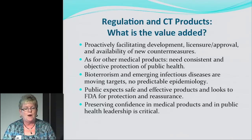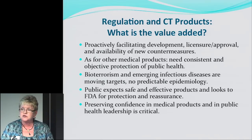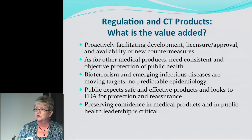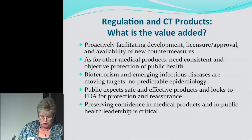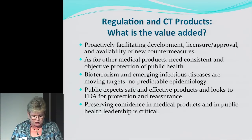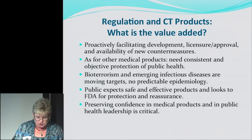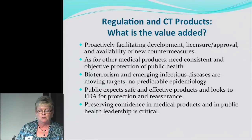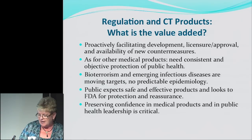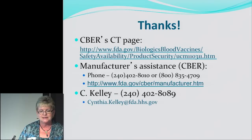So in summary, we've been proactively facilitating the development, licensure, and approval and availability of new countermeasures. The medical countermeasures, however, that we developed to protect us from potential terrorist attacks or emerging infectious disease need to adhere to the same principles of safety and efficacy. However, bioterrorism and emerging infectious diseases are moving targets with no predictable epidemiology, yet the public still expects safe and effective products and expects the same from those used in an emergency. So as we try to do at FDA, we believe it is important to preserve the confidence in medical products and public health leadership to facilitate response to any public health emergency. And that's it. Thank you very much.